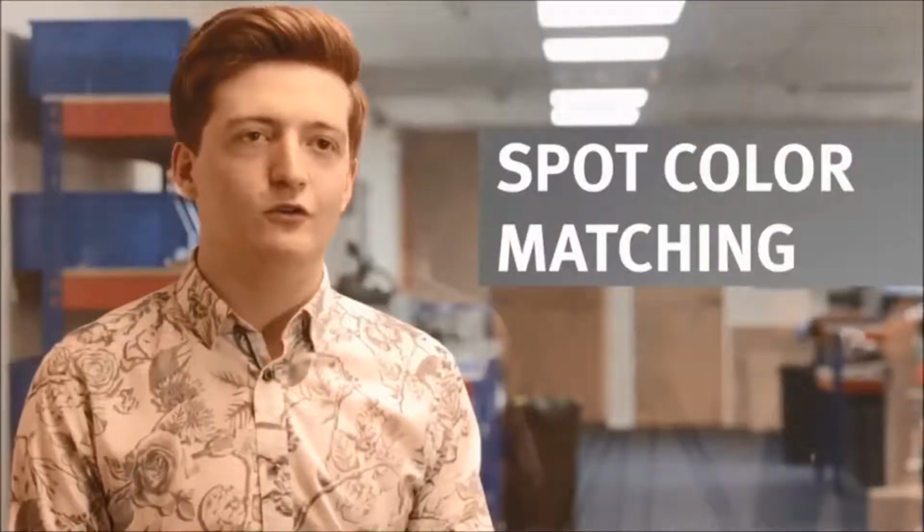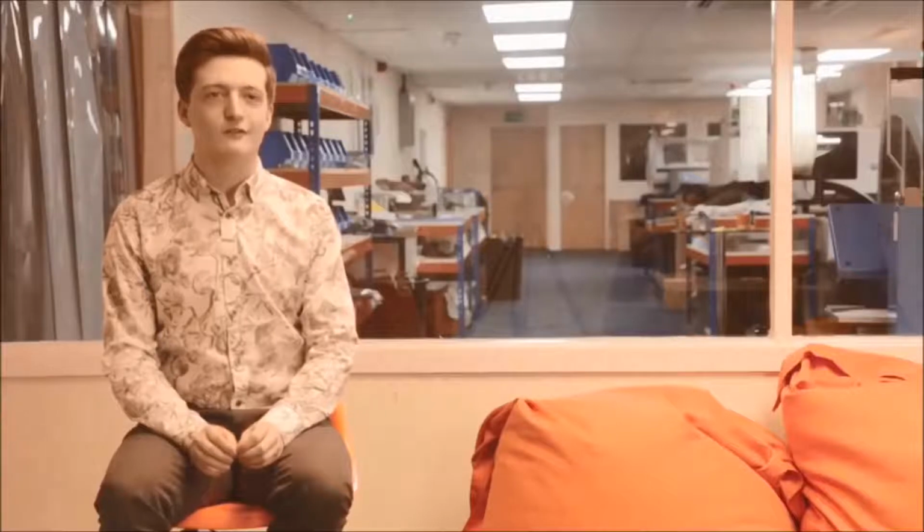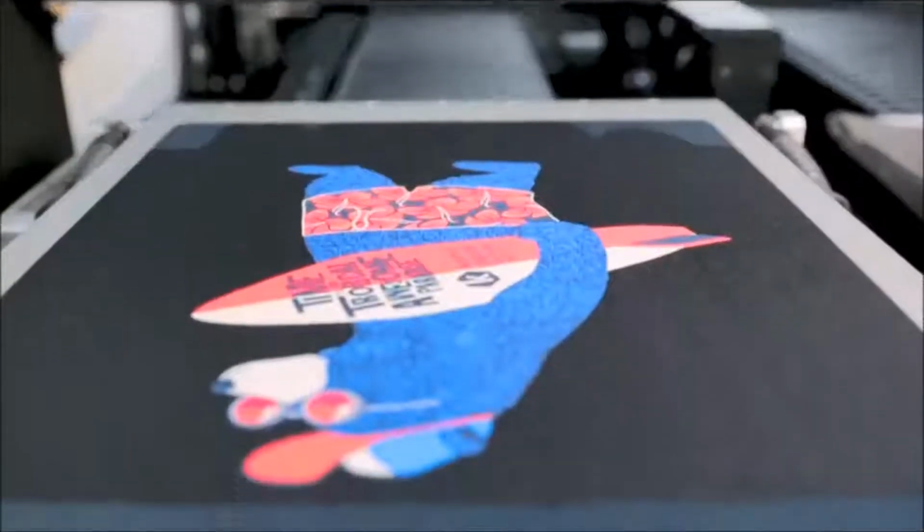With the Avalanche HD and the color gamut that it can achieve with the Hexa system, we can match Pantone colors, which is unheard of in digital printing. The softest prints that we've ever seen with a direct-to-garment printer. The color vibrancy exceeds any other printer that we've used historically, and the prints are just loved by the customers that get them.